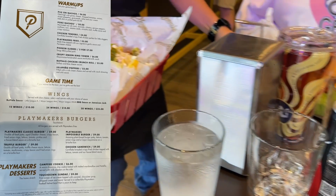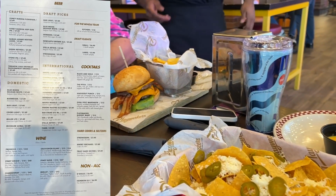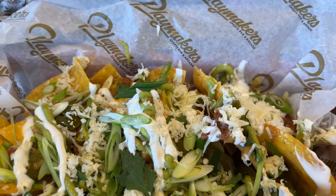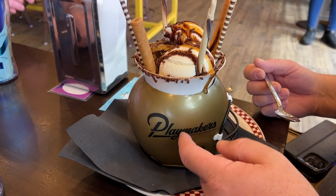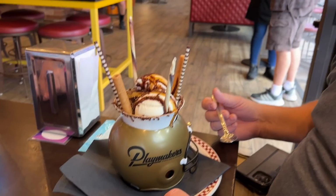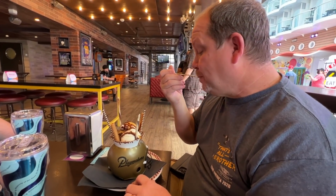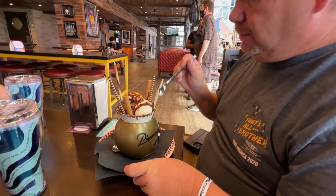Oh my gosh, look at the size of those. Food has arrived. These look delicious. Sunday, wow, and I get to keep the bowl. All right, Robert, give it a try. See if it's tasty. I thought they would put the ice cream inside. Nothing wrong with that. Yummy.